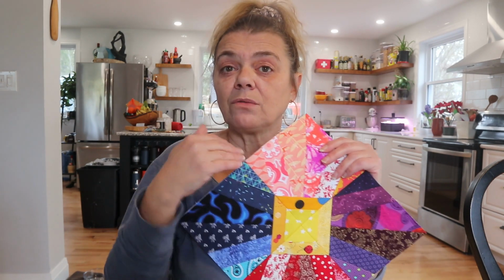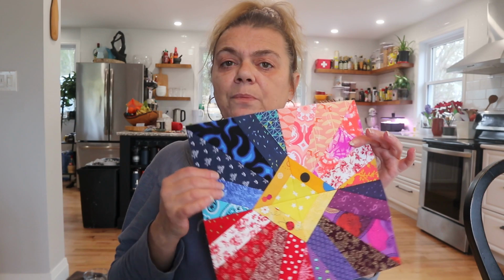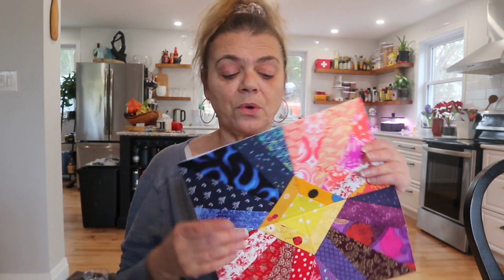Not the keenest on using so much paper, but I'm learning and I'm watching videos, and I believe there are ways that you can sew beside the line and not right on the line, so that you can reuse the pattern over and over.